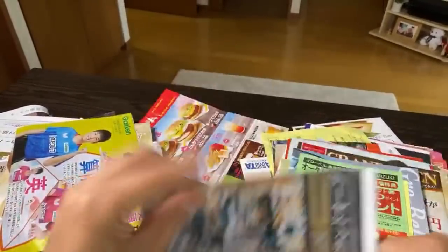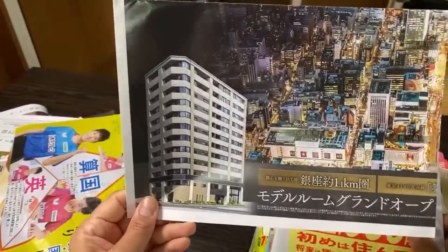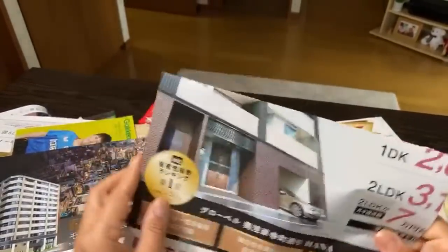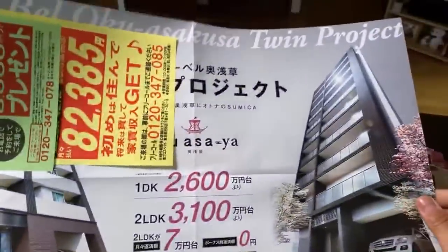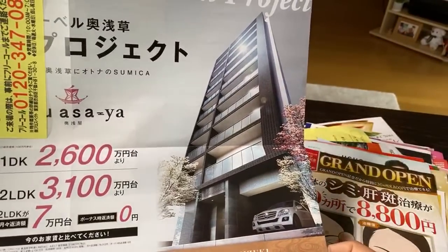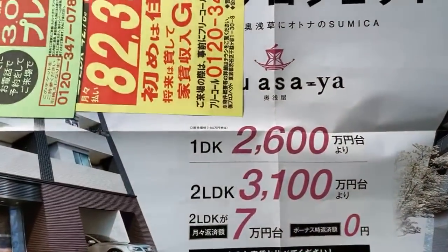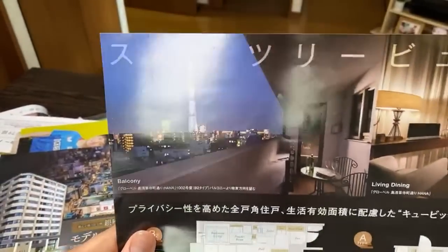More apartment complexes. They make them look nice. I wouldn't mind going to some of these model homes just to check it out. But we get a lot of model homes and new apartment complex brochures to try to get us to move. Of course, they put a Mercedes-Benz. You'd have to be able to afford a Benz in order to live here. Or no, these prices are a lot cheaper. These are half of the price of the other place. Interesting. But they put a Mercedes-Benz in there to make you think that for this price, you can have luxury. And that's a nice view of Tokyo Skytree.